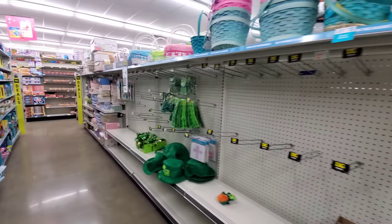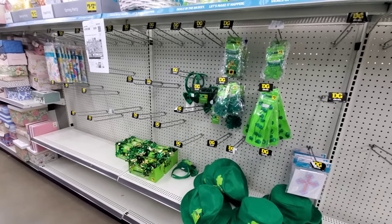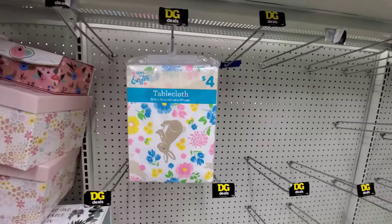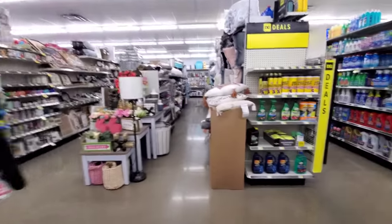And they have Easter baskets and St. Patty's Day stuff, which they don't have a whole lot of here. I mean, we're still about 3 weeks away. Oh, look at that tablecloth. I like that one for $4. That's pretty cool. Anyway, yeah, this store is awesome.